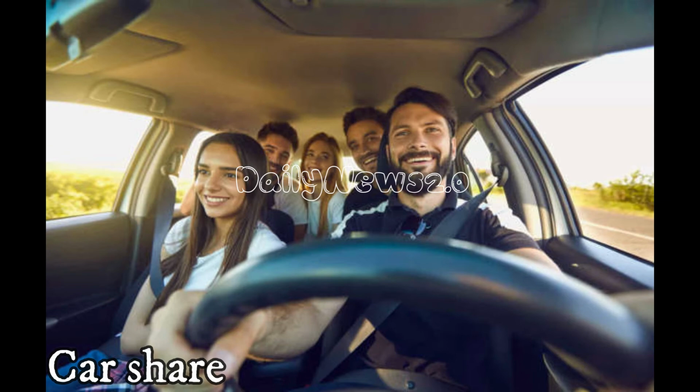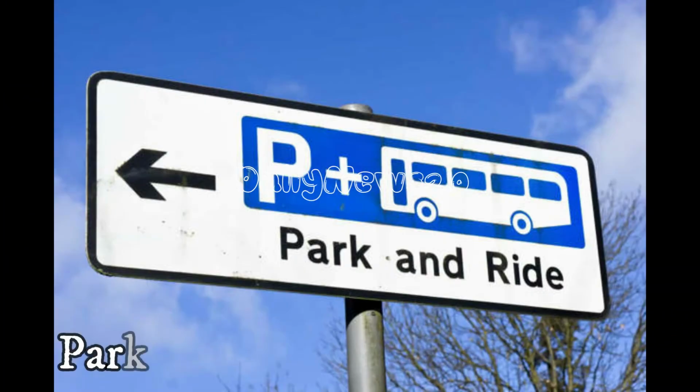Park and ride. Park and ride systems were created to reduce urban traffic congestion in built-up towns and cities. Drivers leave their cars in car parks on the outskirts of a city and travel to the city center on public transport. In theory, the operation saves you time, and it certainly reduces fuel costs. Is there a park and ride near you?